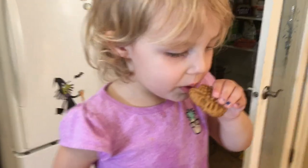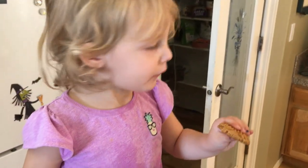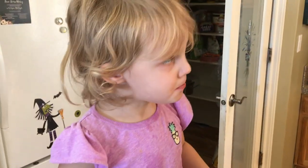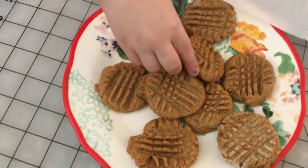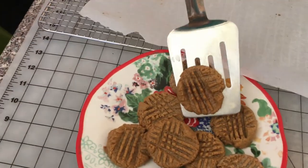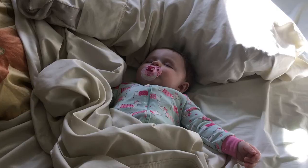Will she be the cookie police though? We'll see. What do you think? Peanut butter? Sugar? Do you like it? Whoa. You don't like it? She is the cookie police. That's too bad. I love them. I'll eat it. They are healthy. Well, we'll have to make some cookies that you love, okay?